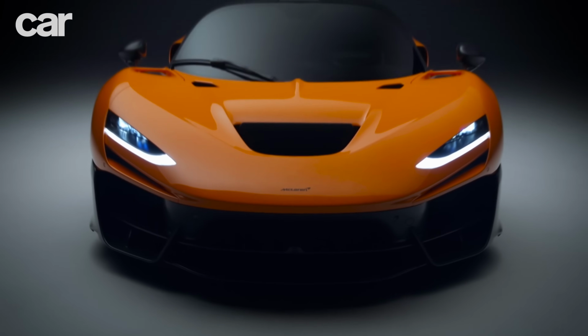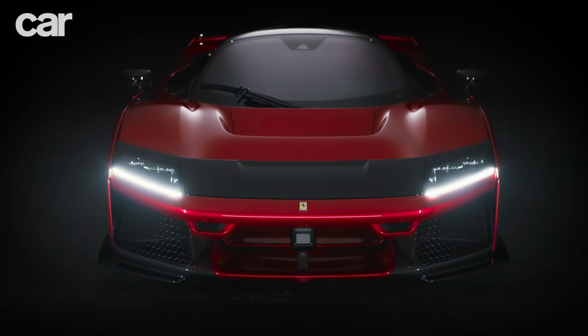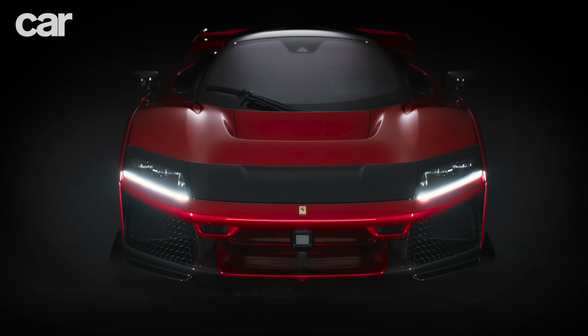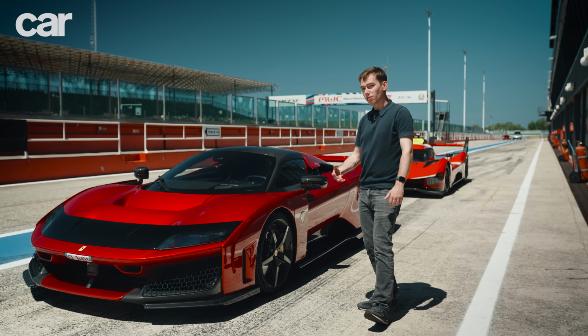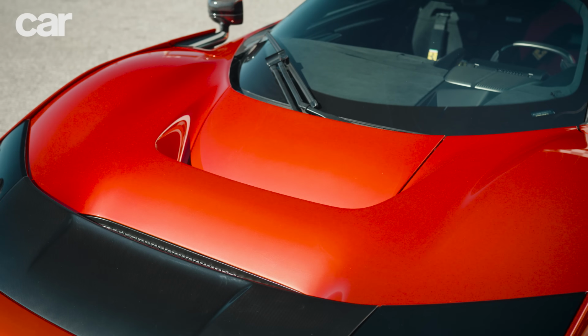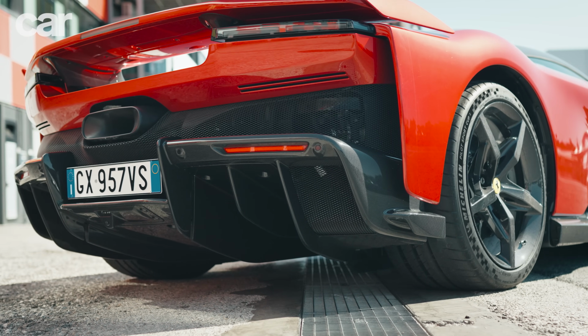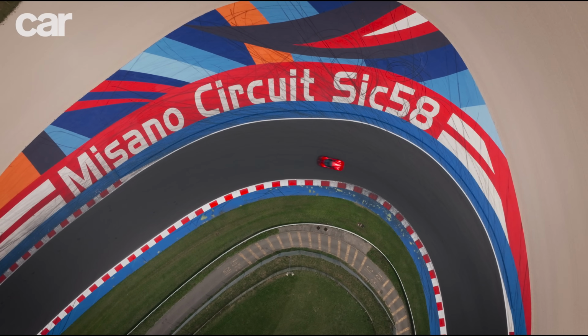Now, for what it's worth, I think the McLaren W1, which is this car's most obvious rival, suffers from the same issues in terms of styling. It's definitely not an ugly car, but equally, there's been prettier Ferraris of the past 10 or 20 years. Still, all of that aero work does deliver some outstanding results both on paper and in practice on the Misano circuit.